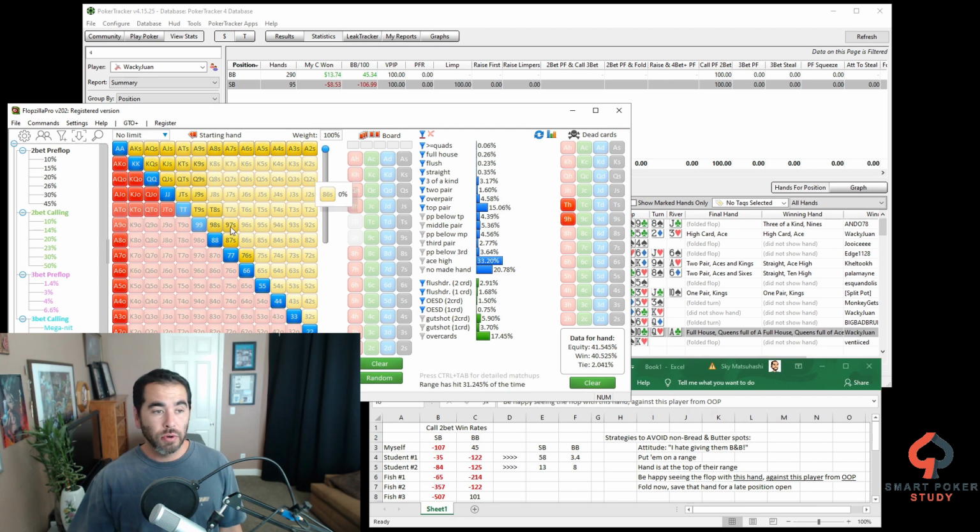What if you're up against an aggressive player? Maybe they don't even have this wide of a range. Maybe they're on a more narrow range.